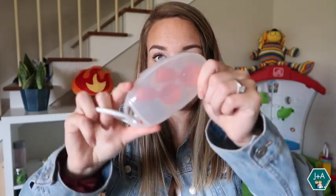With utensils, I forgot to mention this Infantino little guy that I discovered. So these are genius.